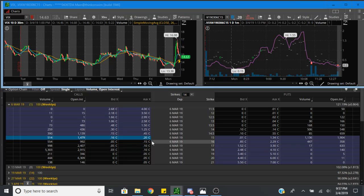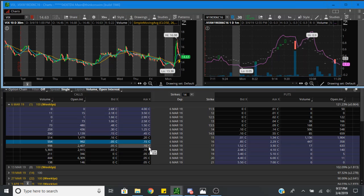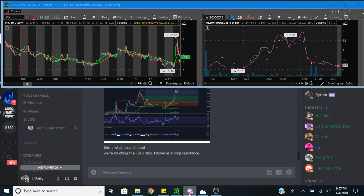Now the reason we don't want to play these 16s is because of the spread. I mean, it is only 5 cents, but we could just go over here and basically get almost the same return. Okay, now we're also going to look at Tesla.